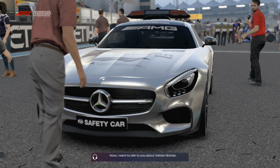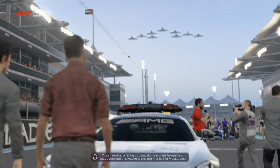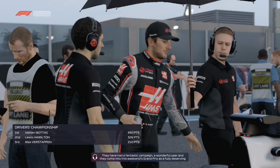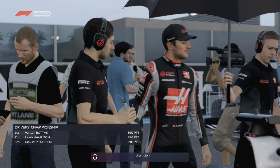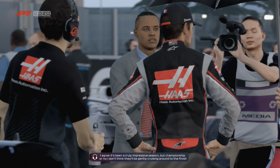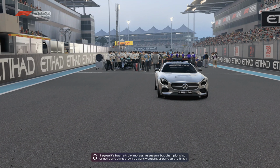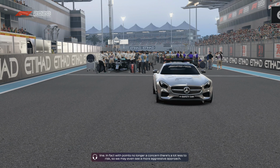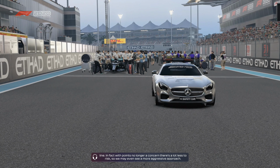Now, I want to talk to you about Valtteri Bottas. And they come into this weekend's Grand Prix as a fully deserving champion. I agree, it's been a truly impressive season. But championship or no, I don't think they'll be gently cruising around to the finish line. In fact, with points no longer a concern, there's a lot less to risk. So we may even see a more aggressive approach.